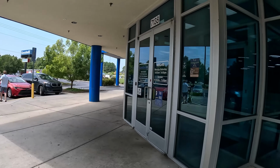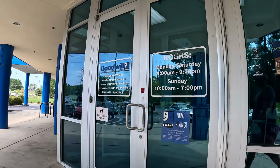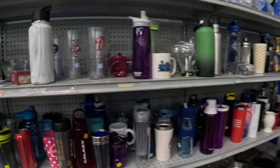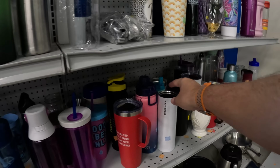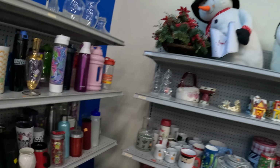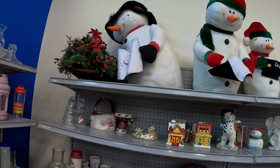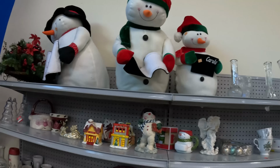Next stop, Goodwill, and I probably haven't been here in like 8 months. Checking out the hard goods. Haven't found anything yet. Here's a Starbucks mug with no lid on it. Also, these snowmen are kind of neat. They want $4.99 a piece. Well, $5.99 for the big one, but I don't think they're going to be worth picking up.